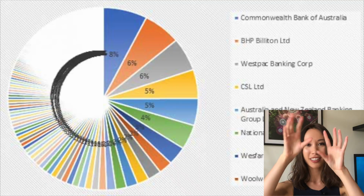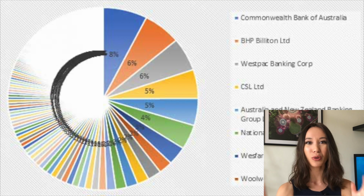So let's just say you put $2,000 in that ETF. It will actually put little pieces of your money into about 100 to 200 different companies, like really high value companies. So then that diversifies your risk. So let's just say one year this company has a great year, the next year it has a really shocking year. You'll kind of make up your losses because you have other companies to fall back on with your investment.